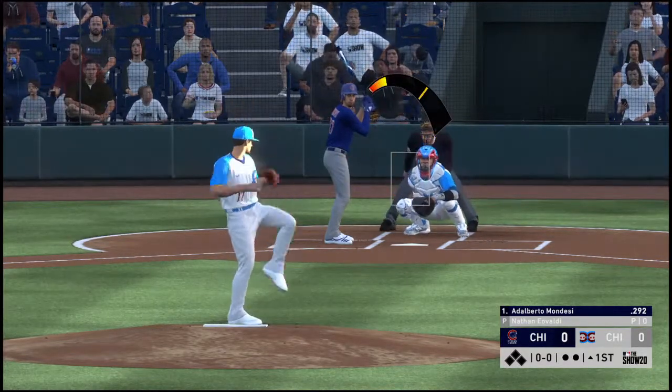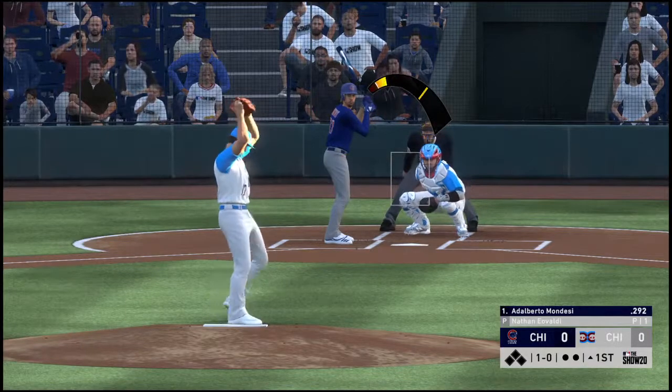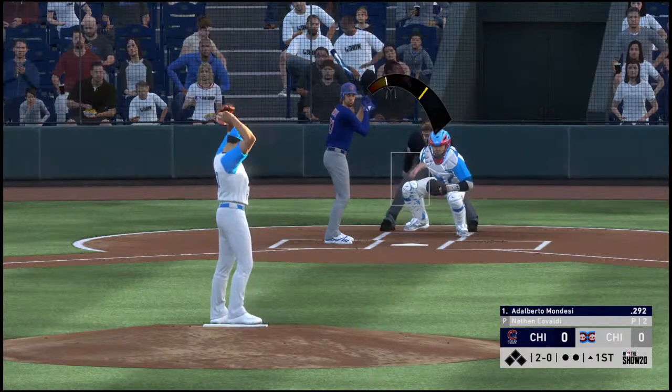First pitch on its way. Now a cutter, but that's in the dirt for a ball. 7 o'clock. And back-to-back pitches out of the zone to begin the evening. It's 2-0 now.